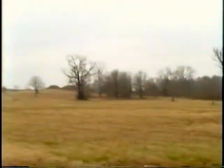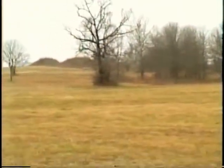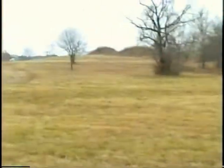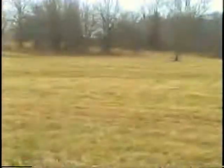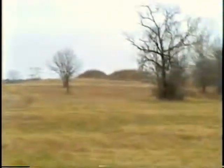Now there's 3 more mounds way up here. It's an overcast day, so I can't really tell where I am in relation to the sun. So I wouldn't say they're east, west, or north or south, but I would say they're about maybe a quarter mile from the other mounds. So I'm going to walk up to those.